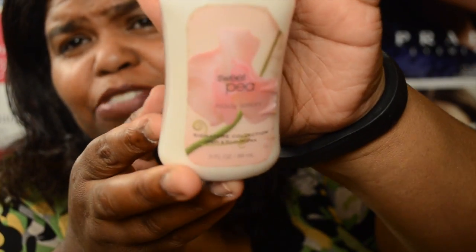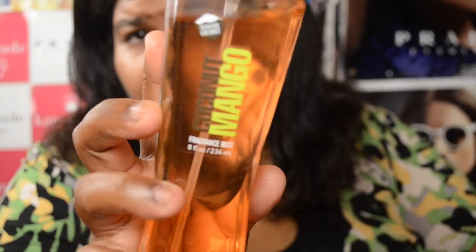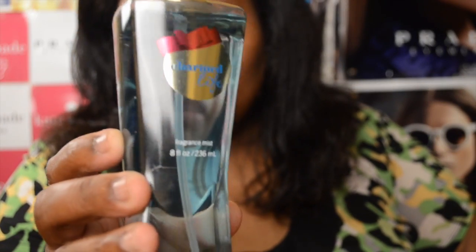I think this is the old Sweet Pea, because you know they keep changing the packaging on Sweet Pea. So, Daisy Dream Girl and a Honey Sweetheart. Then I have a Charm Life.